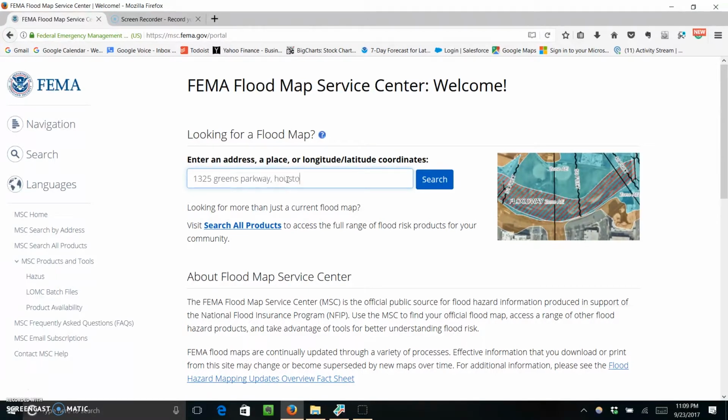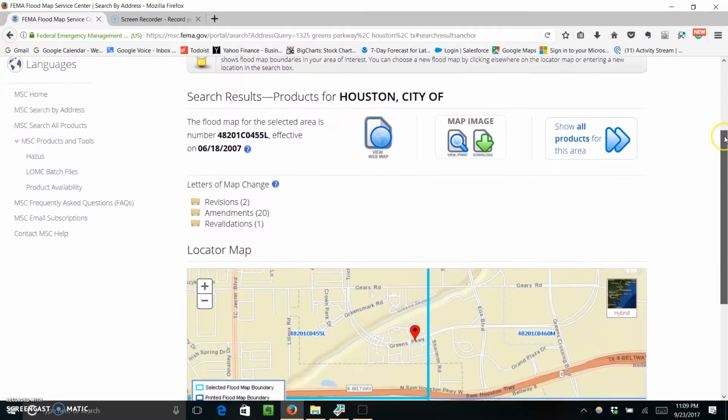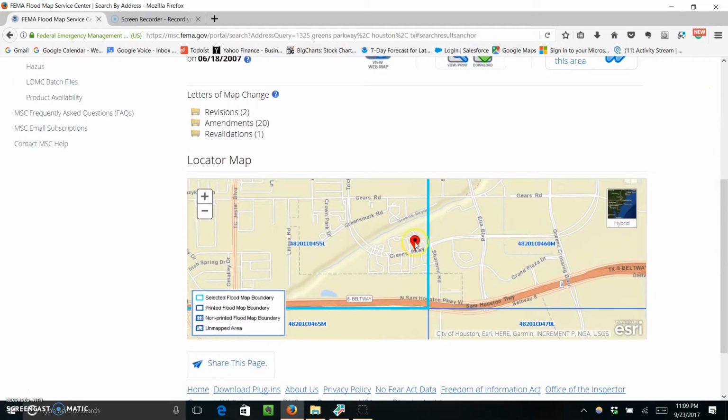Houston, Texas. And we'll see what comes up. If we scroll down just a little bit, we've got a street map, and that little pin right there is our property. This is correct. These grids basically designate the various flood map parcels, and they're labeled right here. Keep this in mind, because if your property is way down in the bottom right corner like this one is, and you download the actual map, it might be kind of hard to find.